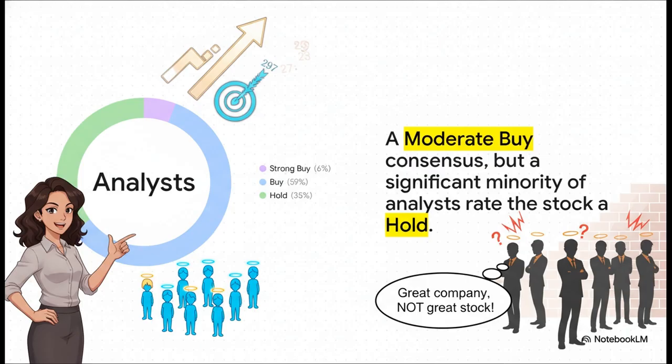For the bulls, this is clear external validation. But hang on, look closer at that donut. 6 analysts are rating the stock a hold. That's not a small minority. That's nearly a third of all the analysts covering the company.